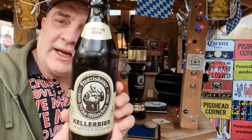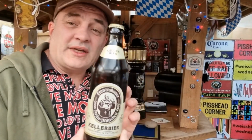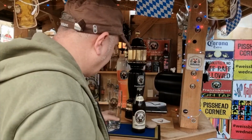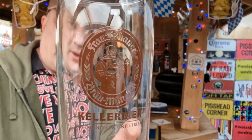Franziskaner Kellerbier. As you can see, coming in at 5.2%. The only thing wrong with this bottle is 11.21. Okay, so the glass. Hope you can see that at the camera. Yeah, look at that.